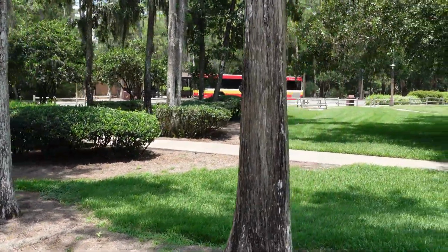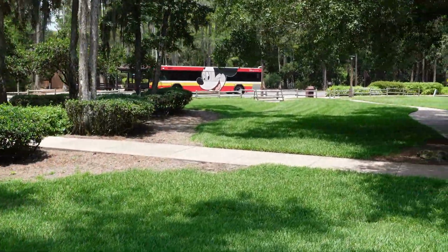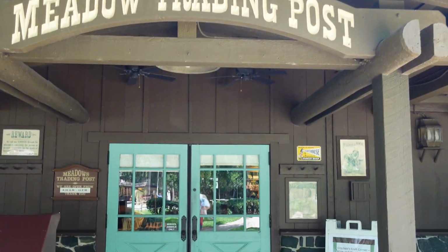All right, we've made it to the meadow area. A lot of different amenities here: the shop, bike area where you can rent bikes, pool, splash pad. So let's explore. The bus loop does drop off in front of here too in case you don't have a golf cart. All right, so the Meadow Trading Post is the main gift shop here.